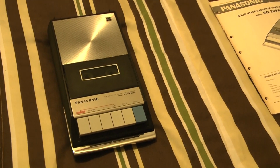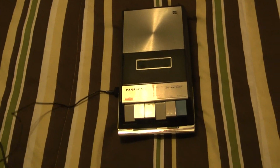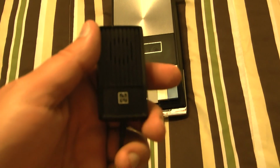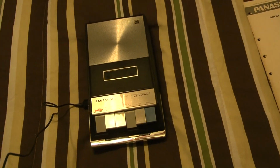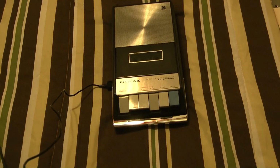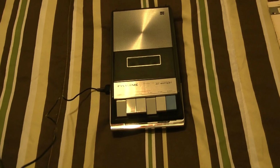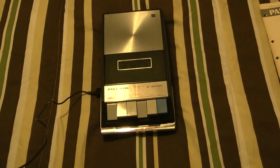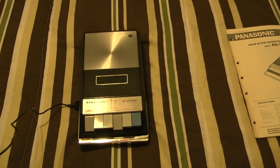So what we're going to do now, we'll do a recording test with the external microphone. There is no mechanical pause on this, so it's all controlled with the microphone here. The camera will focus on it. There we go. So let's do this. Now, this is a test of the Panasonic RQ-209AS cassette tape recorder from 1970. It is 4:58 a.m., November 20th, 2016. There's another up-close thing listening to the motor with the camera, which is weird. I'm doing 2 different recordings at once right now. So let's stop this and see how it turns out.